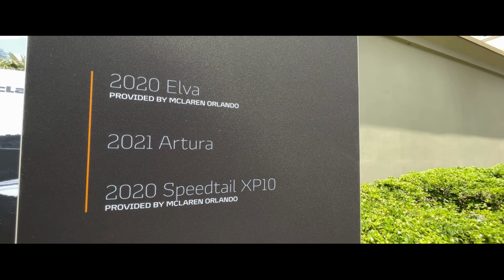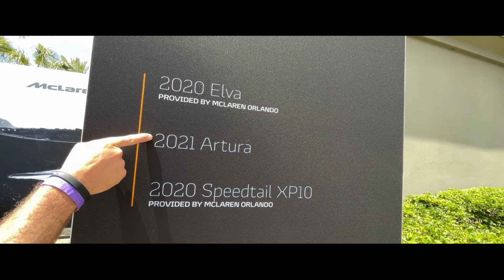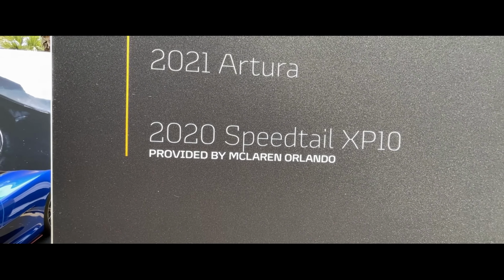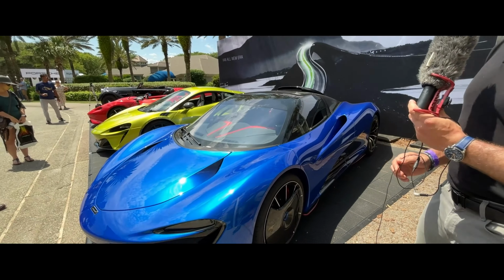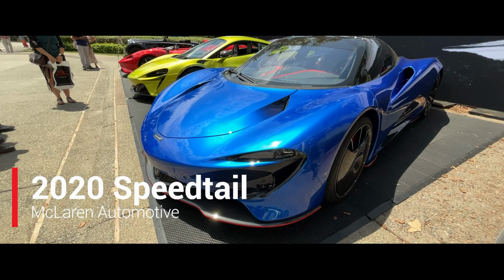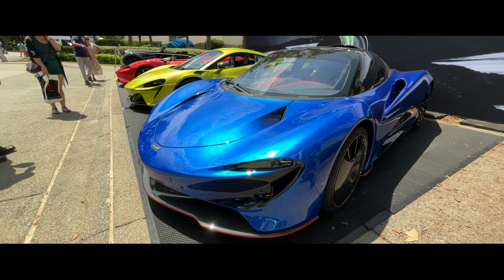Next up is the Speedtail. Now I got to be a little careful. You're going to see the ELVA, you're going to see the Artura, you're going to see the Speedtail XP10. We made this banner before we had the final plan. What I'm going to show you is not the XP10. Just to explain that, this is a very low volume product. When you do something with this few production numbers, you have to develop a development fleet. The XPs are the development fleet. This is not. This is actually a personally owned Speedtail.